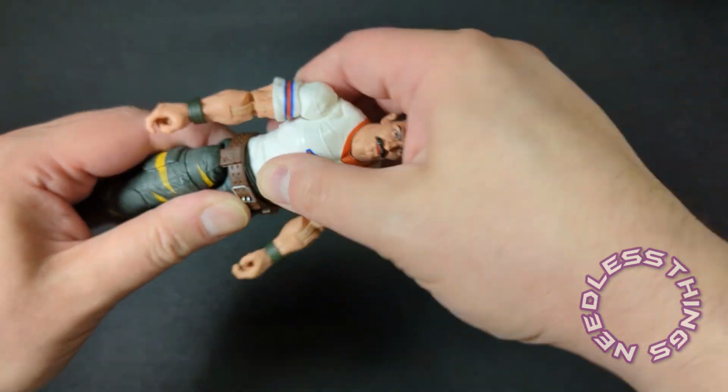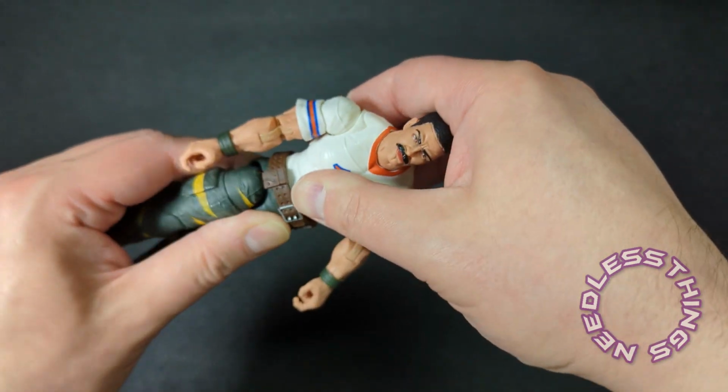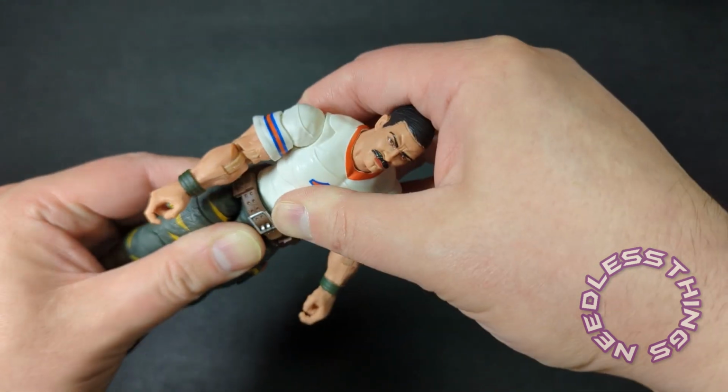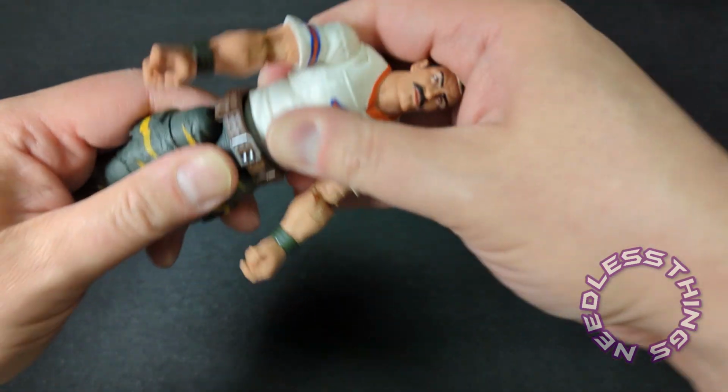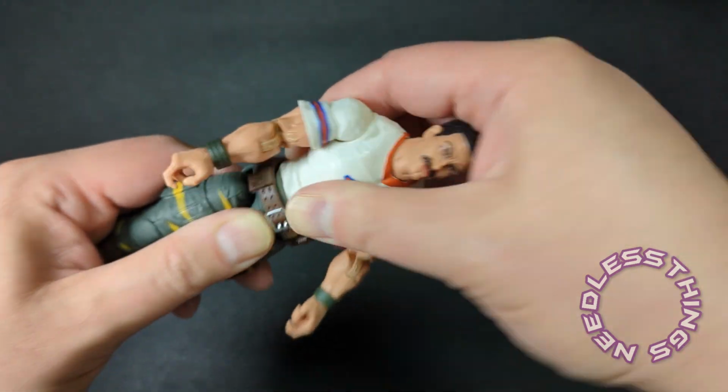And then the waist joint, great waist joint. It's a ball joint. It is not a cut joint. Looks great.